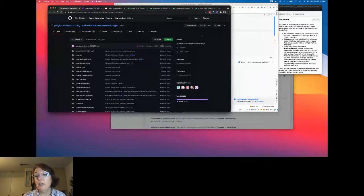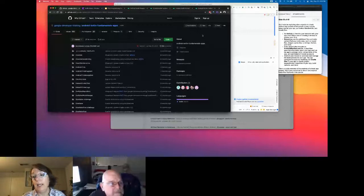So Rajesh, the Kotlin Koans is a great place to start. And the Codelab is hosted on the Google Android developer site. The Koans is hosted on GitHub. They're both really great. You can do them in parallel. Thanks, Raj.